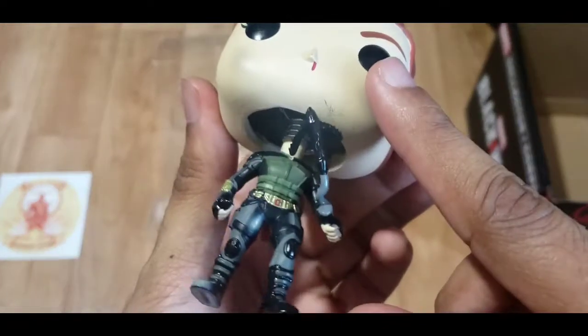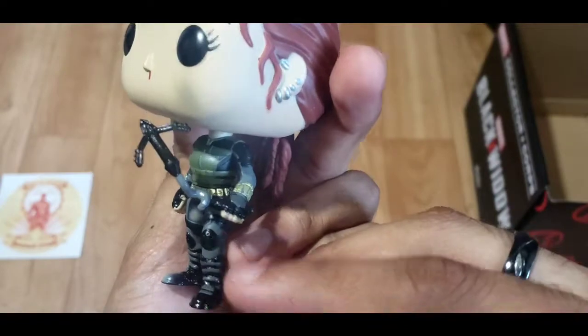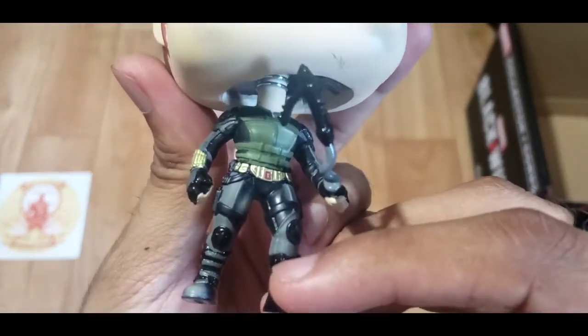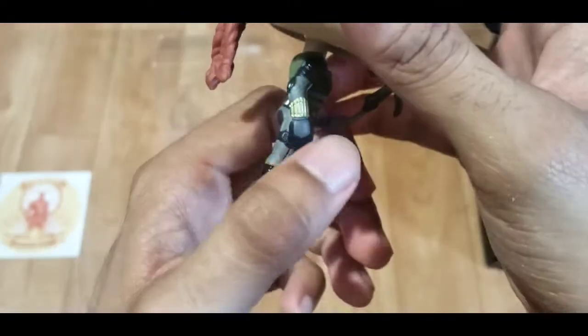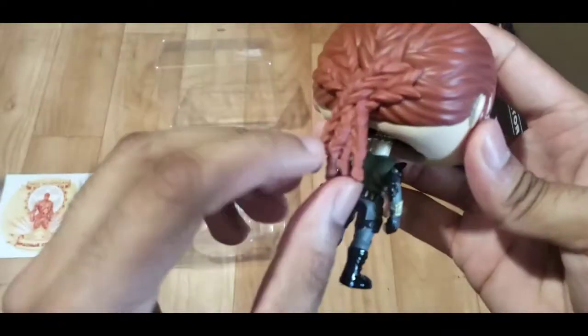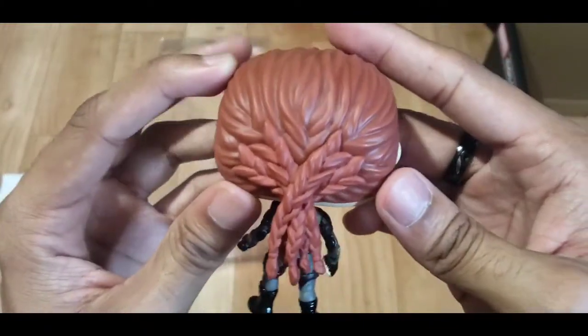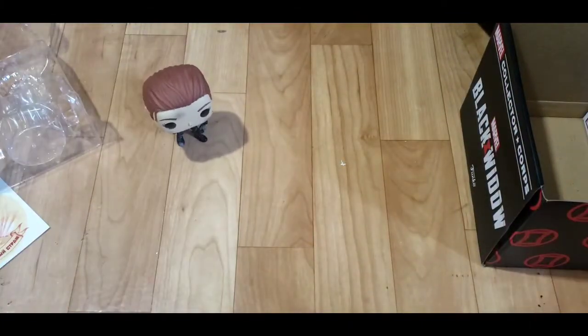She has a little nosebleed, some scars going on there. She has what looks like a grappling hook. Pretty good detail going on with her suit. There's her stingers right there on her wrist. Oh, check out her hair, guys. That's pretty nice. Awesome. Cool Black Widow, and she stands up pretty nice.